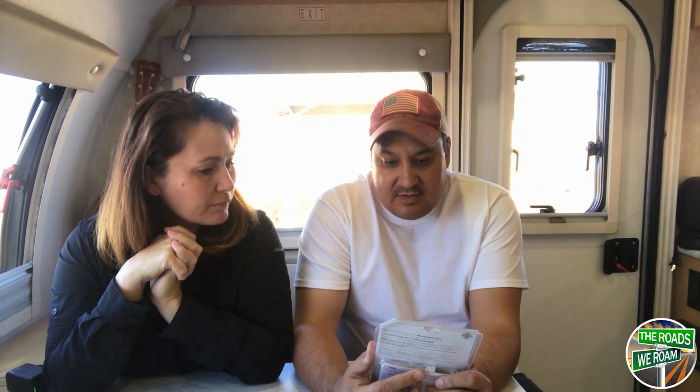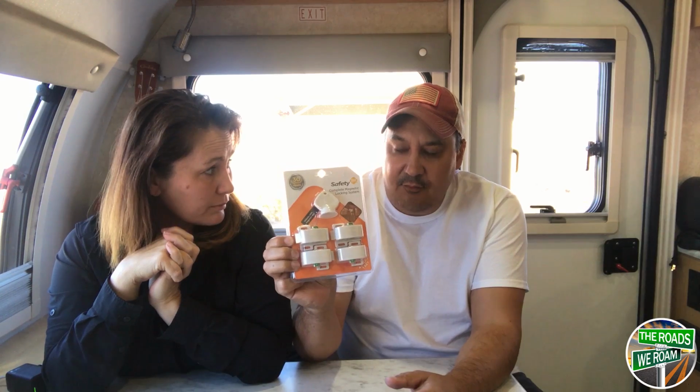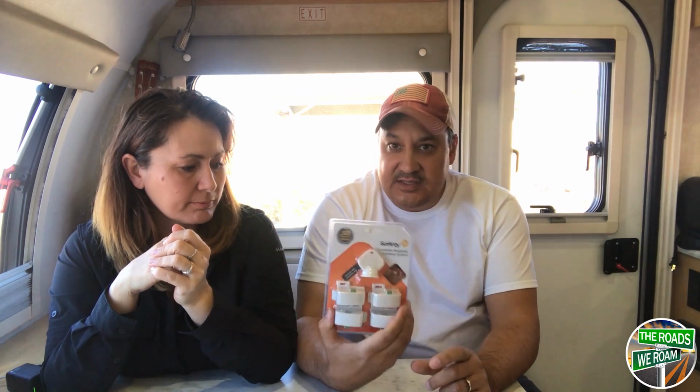We got these safety first child magnetic locks. Now, we're not worried about children. We're just worried about Russell. We're worried about the drawers and the cabinet staying shut while we're driving. So these are magnetic, and we thought we'd give these a try.